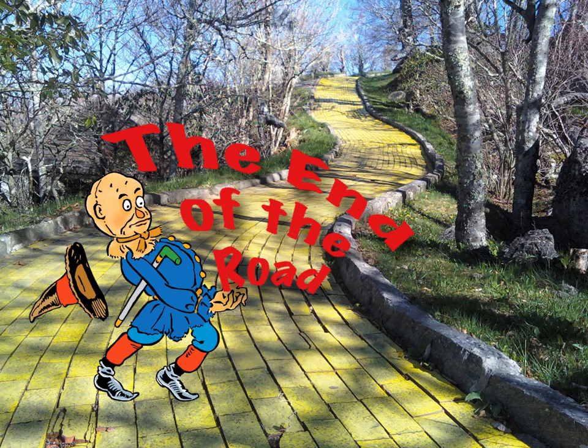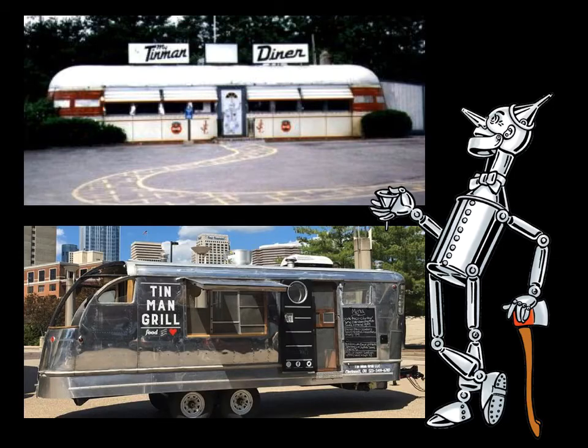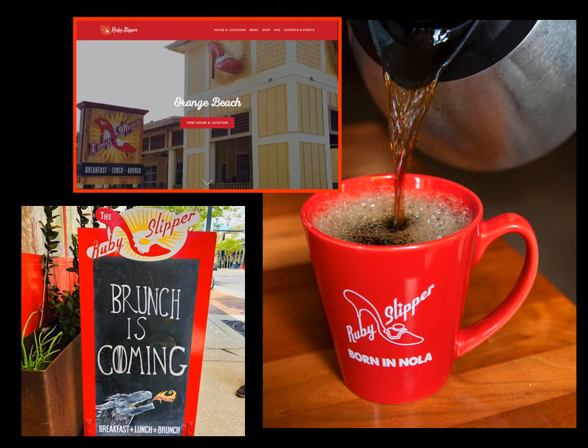And we are almost at the end of this journey through Edible Oz, but I didn't want to leave you here. I'd rather leave you here with a reminder that Oz-themed restaurants are to be found. Their advertising and menus often include Oz art and are fun collectibles. Here's an old Tin Man diner with what appears to be a chalked yellow brick road and a newer Tin Man grill food truck. The Ruby Slipper was first opened as a coffee shop in New Orleans and now has multiple locations.